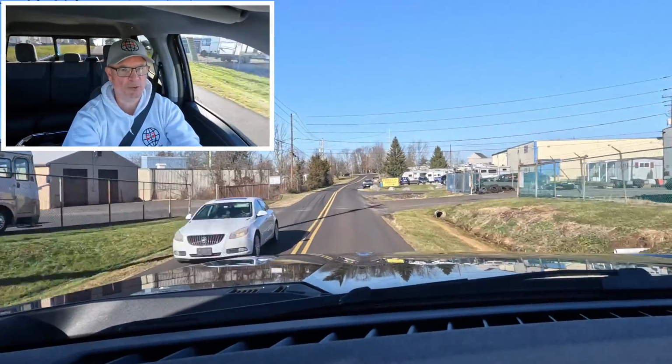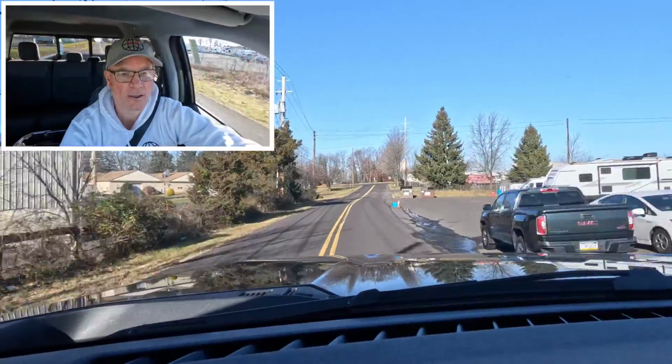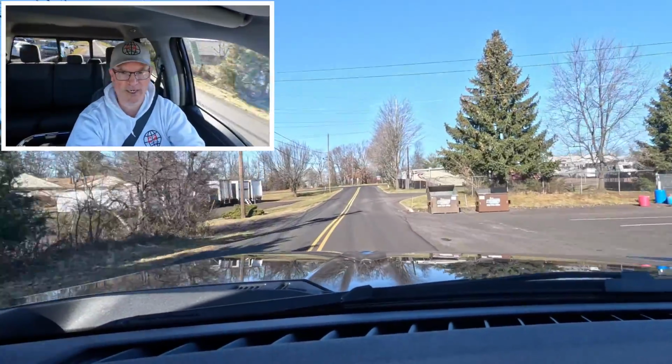I mean, this Super Duty is quite the pickup truck. And I love this antimatter blue on it. I really do.